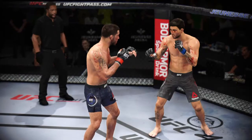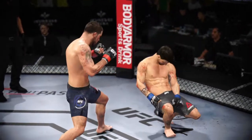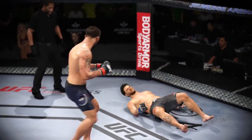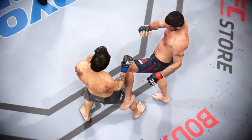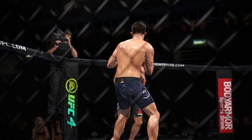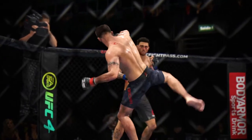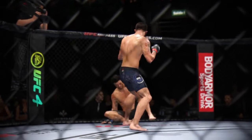All right, so there's the end of the round as we show you some of the highlights, DC, and there was a big knockdown there. Thought he might get the finish. We'll see if he gets it in the next round. Well, if he lands that shot again, it will be over. It will be a finish. You don't recover from two of those types of strikes. He found the right moment, he found the opening, and landed that big strike.